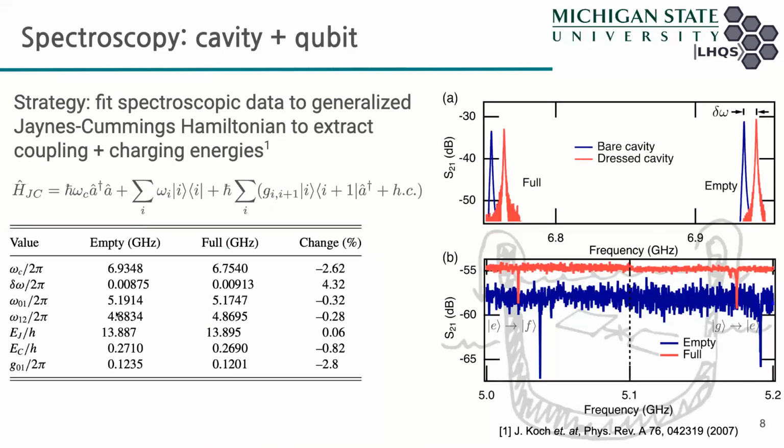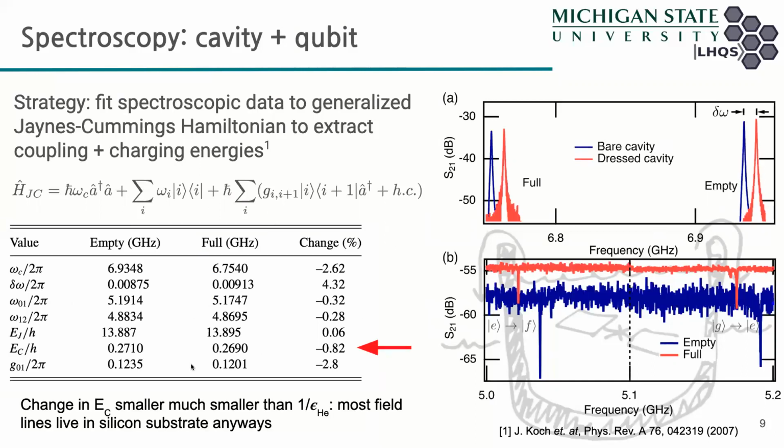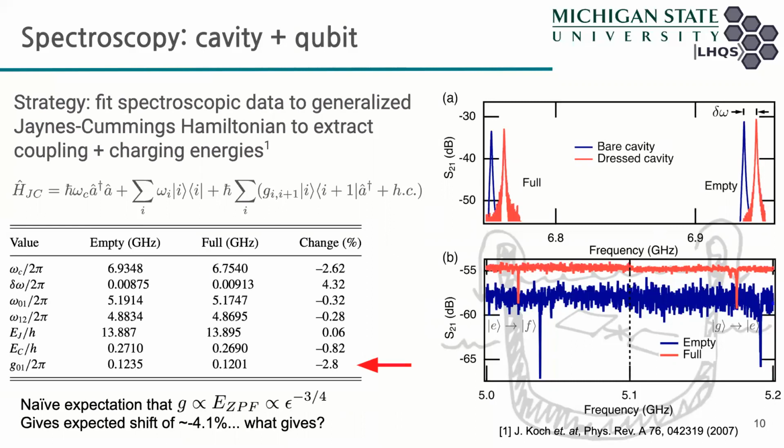We record these here. We see that E_J doesn't really change, which is what we expect. We see that the capacitive energy goes down by a little bit. It's much smaller than 1 over the dielectric constant, but that's okay because most of the electric field lives in the silicon substrate anyways. And I'll note that this agrees very well with finite element simulations that we did. We see that the cavity-qubit coupling actually changes by a little less than what a naive expectation would give.